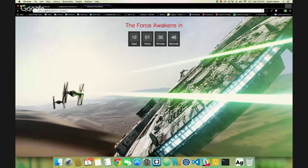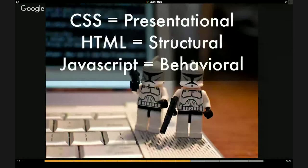Okay, that's okay. Just remember that when you're looking at a website, there are elements on the webpage, and how they look is defined in a CSS file. The actual element is defined in your HTML, and what that element is going to be doing, like if it's a button, or if you hover over a picture and it changes, any behavior, that's your JavaScript. Okay.